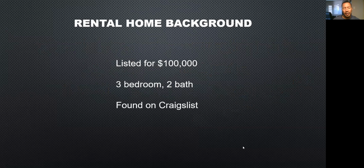All right, a little bit of background on the house. The home was about $100,000. The home was in really good condition. I'll show you the next couple of pictures of what the home looked like. It's a 3-bedroom, 2-bath house, perfectly fine for the most part. A little bit of TLC required, tenant loving care, to fix it up and make it look all good.